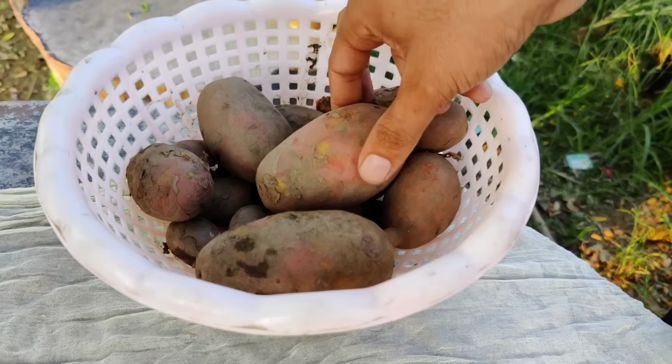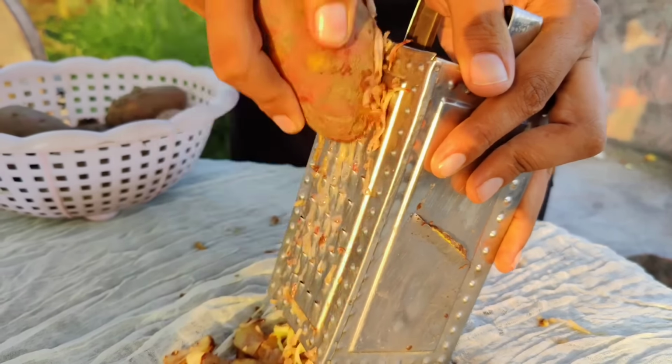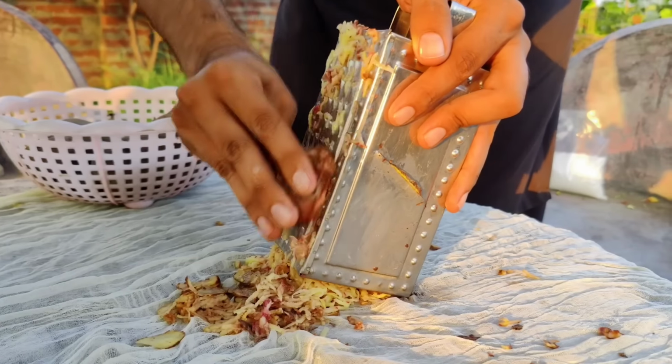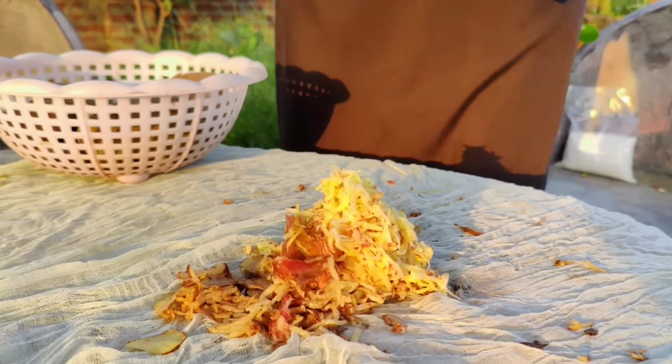First, we'll need some potatoes. Grab around 4 to 5 medium-sized potatoes and make sure they're clean. We're going to grind the potatoes, which will help release all the goodness from inside. You can use a grater, food processor, or any method that helps break them down into small pieces.